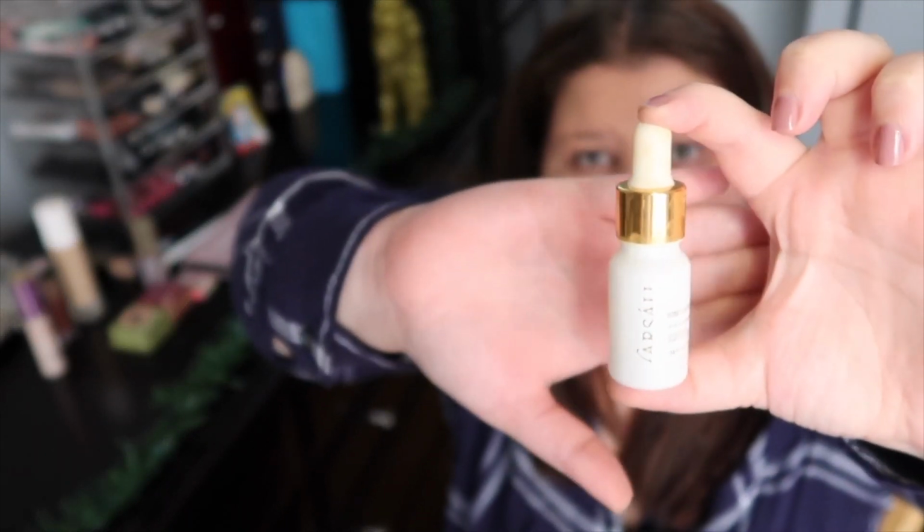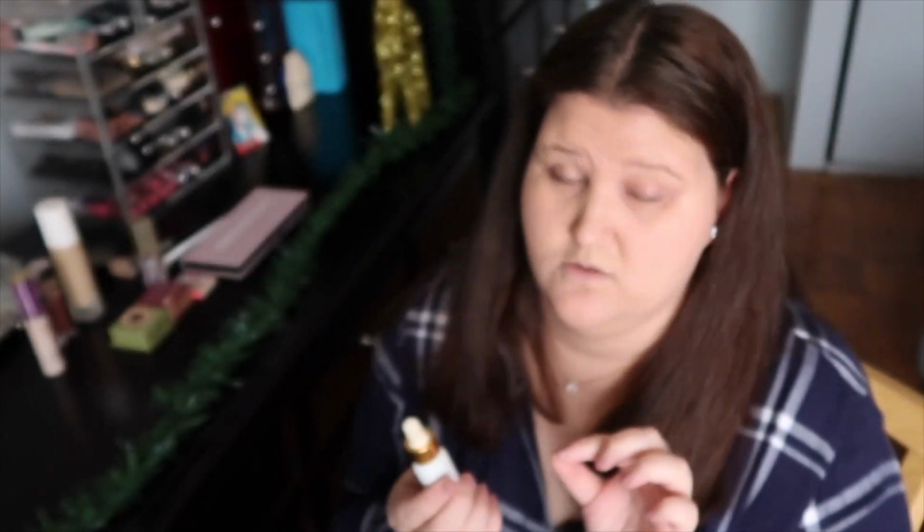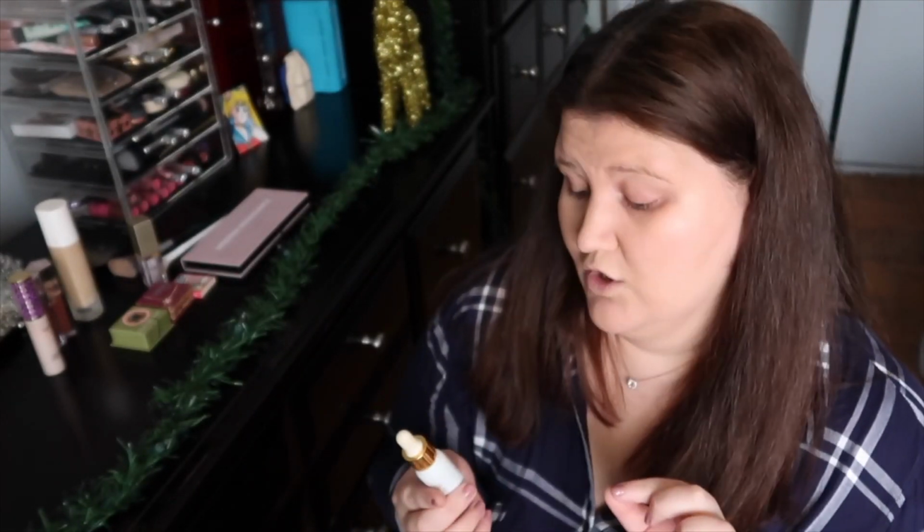I really love this. I use this as a primer. I really enjoy it. It has these little speckles of gold in it, which I think just give it a nice touch, and I really liked it.